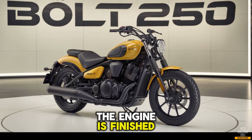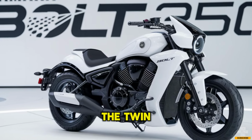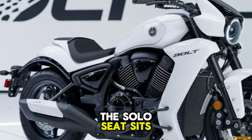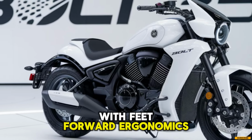The engine is finished in matte black with contrast cooling fins, and exposed bolts give it a slightly industrial look. The twin rear shocks are chrome-tipped, breaking up the dark theme with just enough visual punch. The solo seat sits low at just 690 mm, offering a deep, cruiser-style riding position with feet-forward ergonomics.